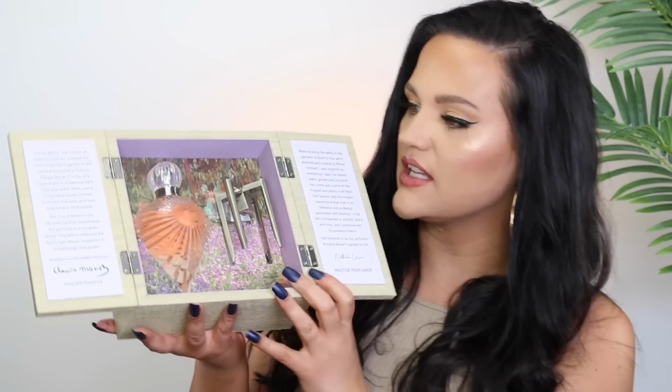This next product came to me from fragrance.com, and I love their website. If you guys haven't checked it out, I was not expecting this. This was a surprise to me, but they sent over the Monet's palette, Master X Master Painter Claude Monet, perfumer Nathalie Lorson. I hope I'm saying that right. But this is a new fragrance sold exclusively at fragrance.com, and it is presented so beautifully in this wooden box. Comes with a stand and the perfume. It says Monet on it, and it's just gorgeous.